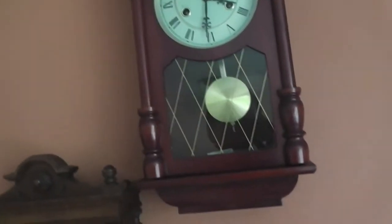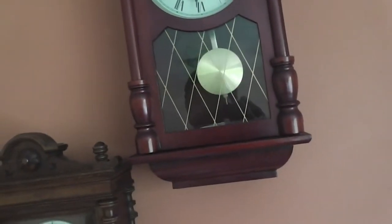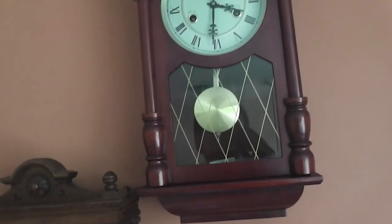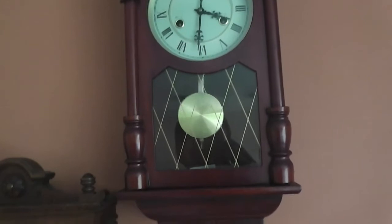I can't really say a lot more about it. It's just an average half-hour strike wall clock. But I like it because it's something that you wouldn't necessarily always think of getting.